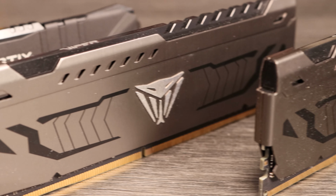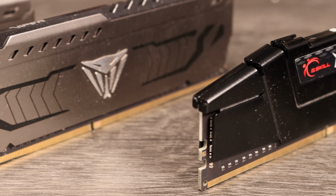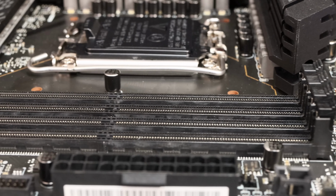There are also some 4000 MHz CL18 kits available at good prices at the moment, and they would also be a good option. We have separate content coming expanding on this aspect of CPU performance to help you choose the best RAM to pair with the Alder Lake 12th gen CPUs.